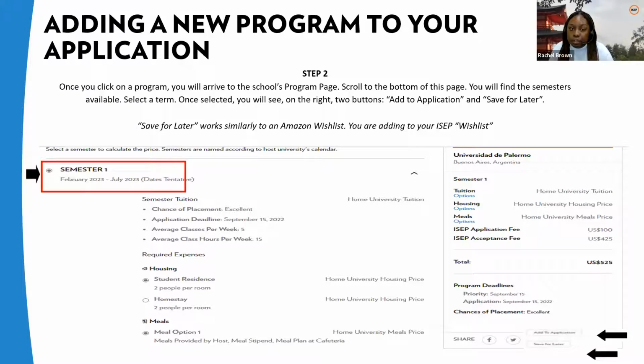Hitting Save for Later adds the program to your ISEP account, and you can always come back and review it whenever you want when you go into your ISEP dashboard. Hitting Add to Application will add it to your ISEP application that you're currently working on.